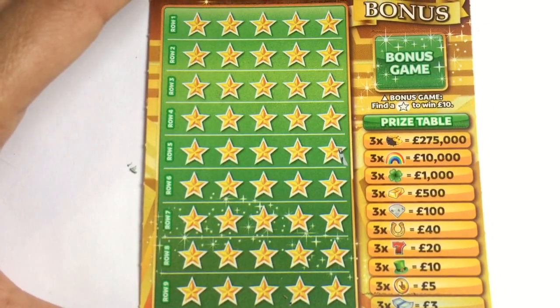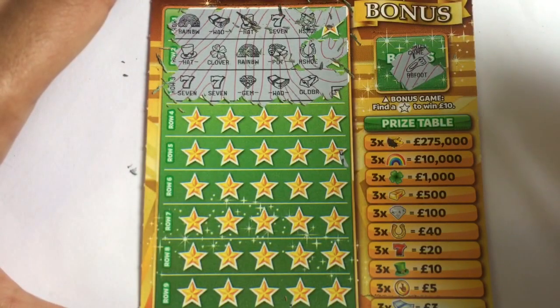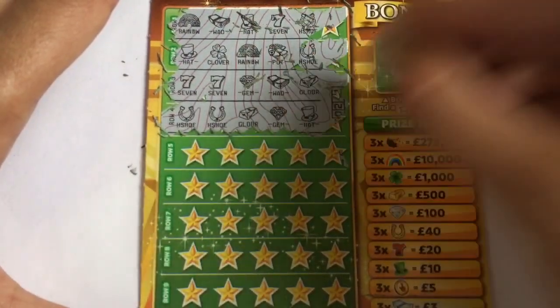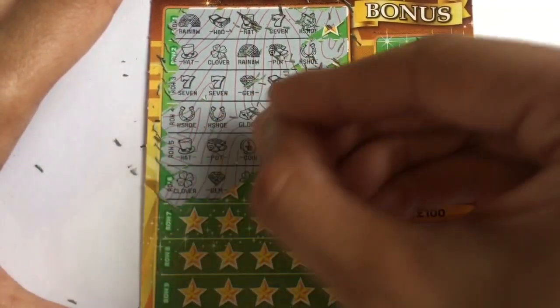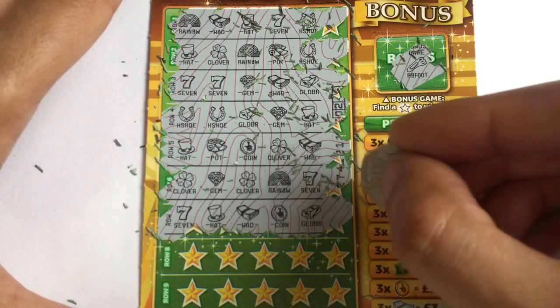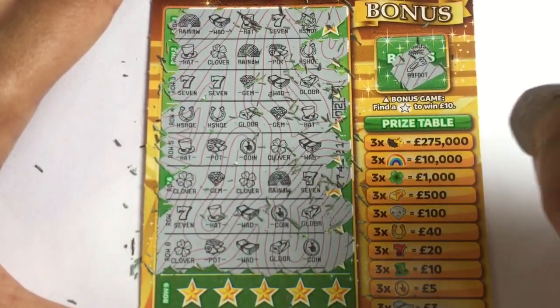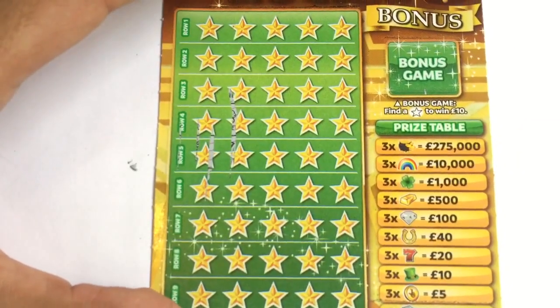Okay, next card, we start off with the bonus game again. We have a rabbit foot, so that's not a win. Rainbow, nope. Nope, not even two the same there either. Two sevens means nothing. Nope, two horseshoes. Nope. And final line. No, so nothing on that one either. Loser.